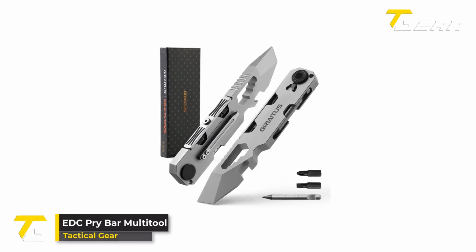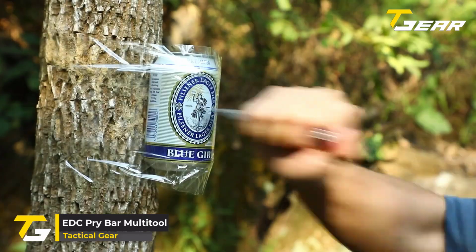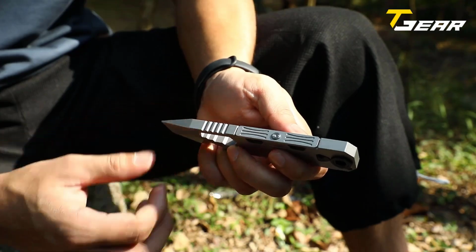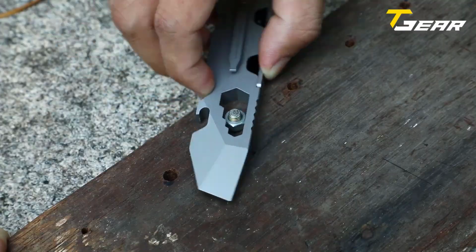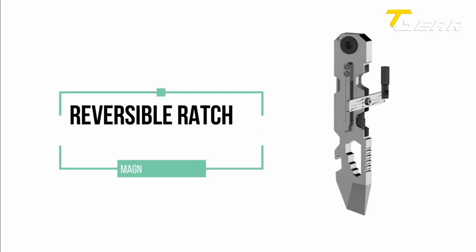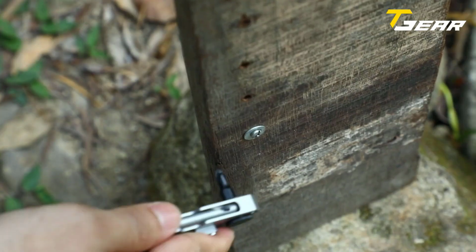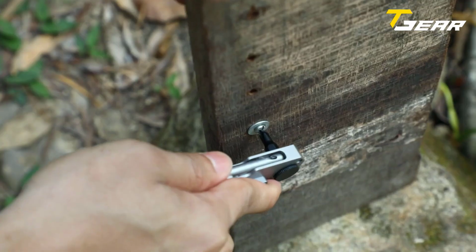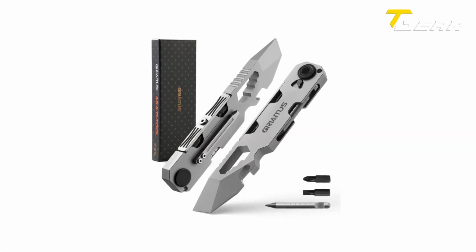EDC Pry Bar Multitool. The EDC Pry Bar Multitool, priced at $39, is a compact and versatile gadget perfect for everyday carry and outdoor adventures. Its heavy-duty design combines essential tools like a pry bar, wrenches, bottle opener, and box opener into a sleek, robust body. Featuring a bi-directional ratchet screwdriver with stored flathead and crosshead bits, it handles quick fixes easily. The built-in magnetic pen is durable, fireproof, waterproof, and smash-proof, ensuring reliable use anywhere. A perfect multi-tool for tackling a variety of tasks.